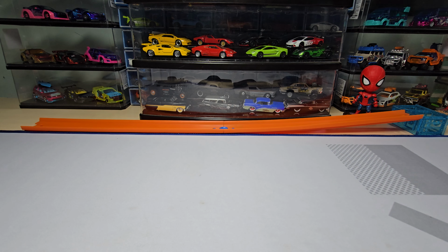Here is the second one. One of my personal favorites, the Lamborghini Miura SV. This is a 1971 Lamborghini Miura. This one is from the vintage racing series, and this one also I bought from Dubai. These things we don't get in India nowadays. And this is my personal favorite by Matchbox, the Toyota GR Supra.